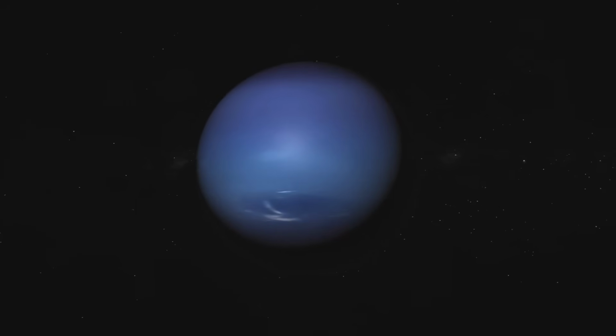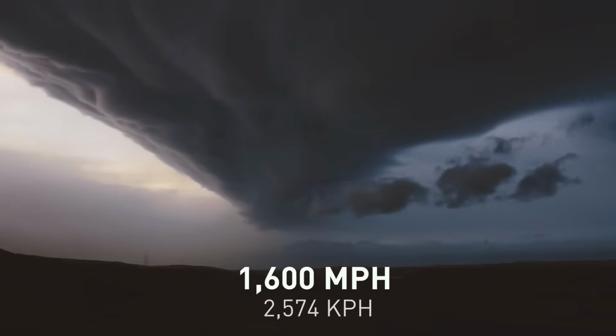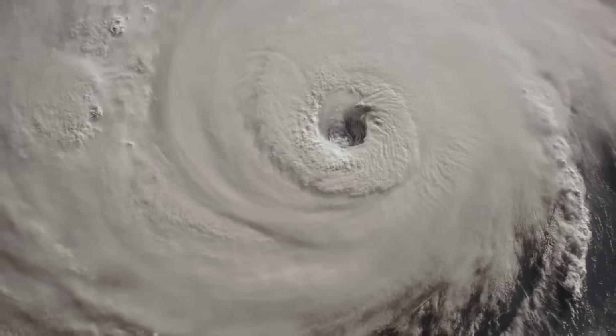The winds on Neptune are the fastest in our solar system. Most of them can reach the speed of 1,600 miles per hour. Almost any of these enormous storms could easily swallow our entire planet.